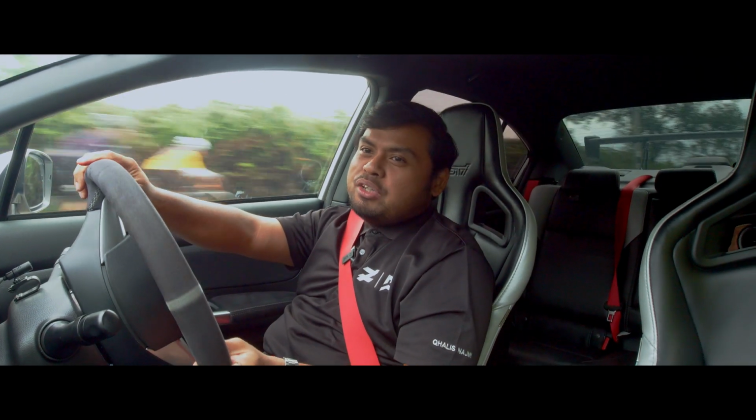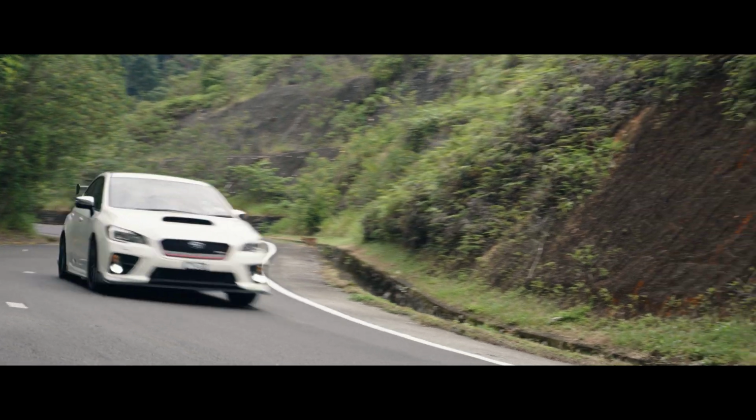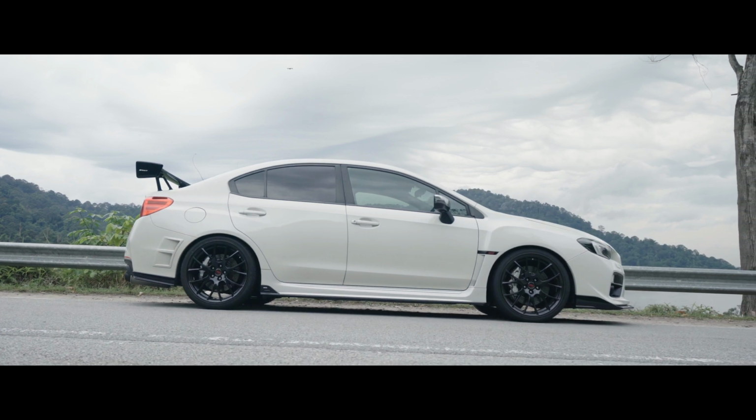And that's something to really truly appreciate about something like this. It's not a small car, let's be honest. It's not a hot hatch, but it hides its size pretty damn well, and that's all to do with, of course, the all-wheel drive system.